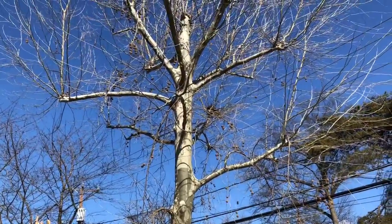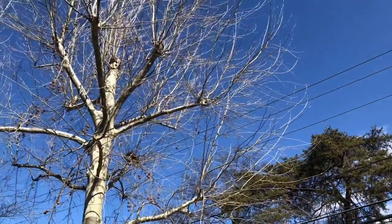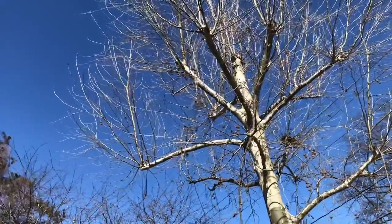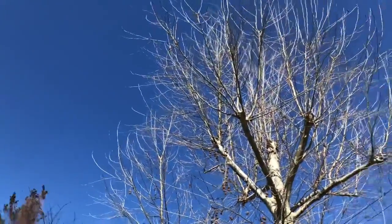But the sky is beautiful and blue. Look at that gorgeous blue sky, guys. Oh my gosh, look at that. Beautiful deep blue sky. That is so gorgeous. Oh my gosh.